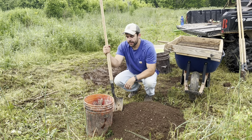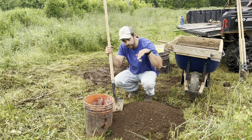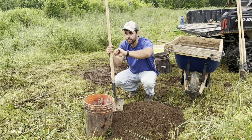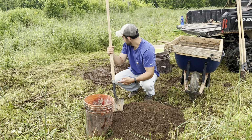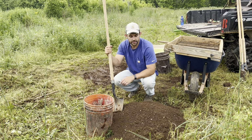Going for depth today. I really want to try and fill up these buckets really quick and sift them out real quick. I want to be able to get down and sit in the hole. That way I can slowly pick at the sides. So I'm trying to just hurry up and get a good bowl shape, that way I can pick out the sides and scoop and sift it after.